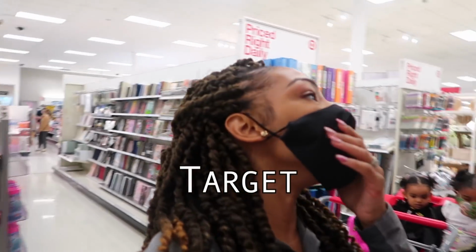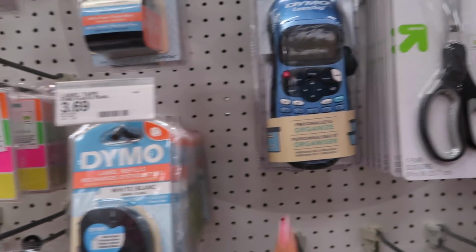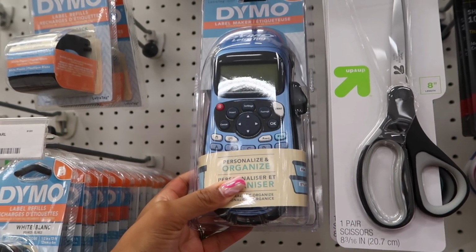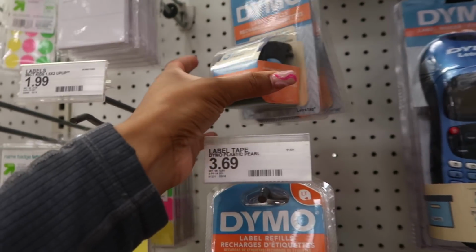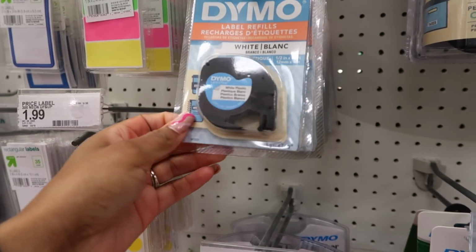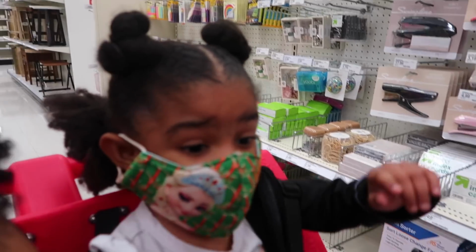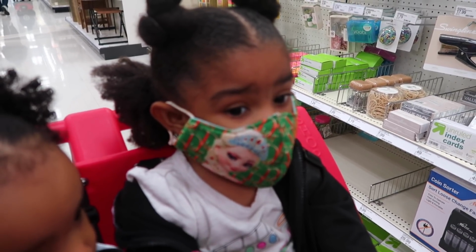So, I'm in Target and y'all, look at this. $3.69. Are they crazy? Here's the label maker that I have, just in case any of you guys are wondering. Yeah, I think this is the same exact one I have. Mine is just a different color. So they have a 3-pack right here for $17, which I feel like is a lot. But I want it clear. All they have is white. Oh, all they have is white. I want it clear. Nail polish. You did get nail polish from Dollar Tree, so that means nothing out of here.